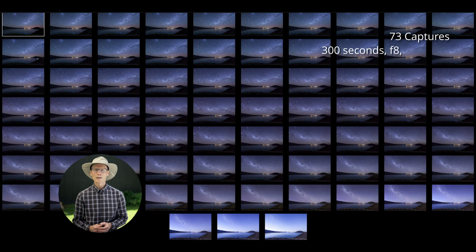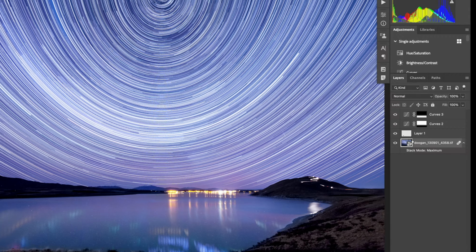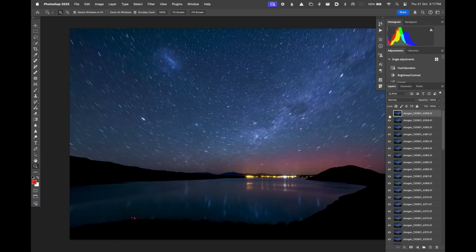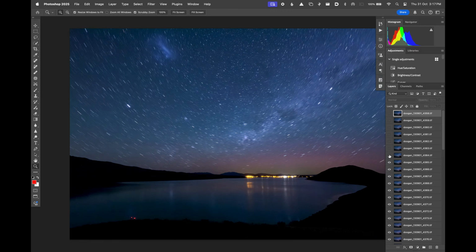Now to have a look at how this image was put together. Apart from a couple of adjustment layers and a layer to remove some distracting red lights, the magic happens in this Smart Object layer at the bottom of the layer stack. If I double click on it, you can see it opens to reveal all of the captures from the night as one big layer stack. Because they were taken on a tripod, they all line up perfectly.